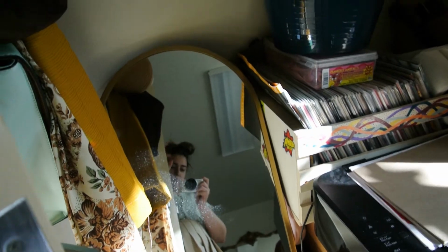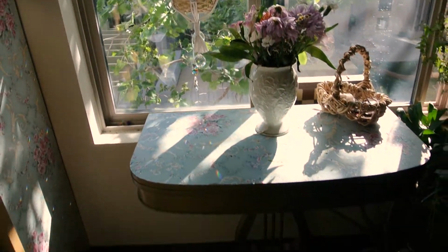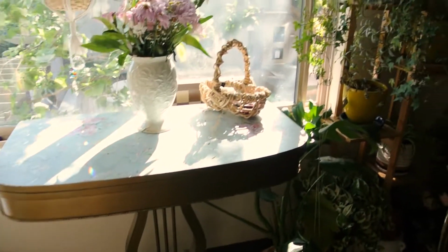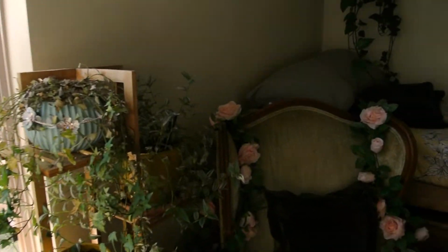Welcome to my small college apartment room tour. I love my room so much. If there's anyone who knows how to maximize space, it's me. I have maximized the hell out of this room. It's a lot smaller than it probably looks in the video, but there's really not much room in here.